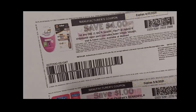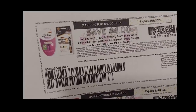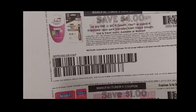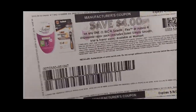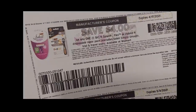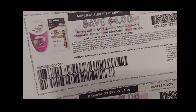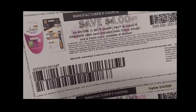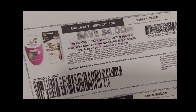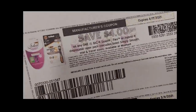It's $4 off one, and then there is a $2 off one sale, so you're getting $6 off any of these big razors. The Soleil is $6.49 in some areas, $5.99 in some areas, so these would be free in some areas. It is $7 something here, so it's going to be a little bit more, but regardless, it's a phenomenal deal. I'm picking them up here for $7 because I don't care. I mean, I'll pay $1.49 for a razor.